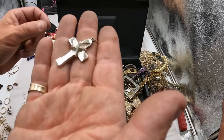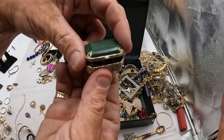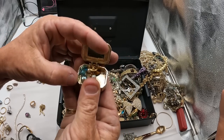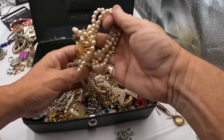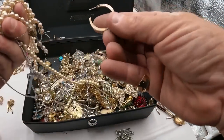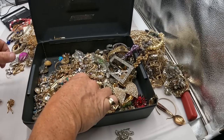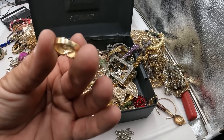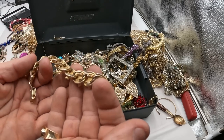Ooh. Oh, I think we already looked at that. Here's a cross. Nothing. What is in here? Please be diamonds. It looks like an aquamarine. It's a topaz. Yeah. All right, we're looking like we just got a little bit of costume here now. We're going to get some more costume. There's the watch. Oh, 14 karat. Nice. We're just going through it now at this point. We're just trying to see what we got.